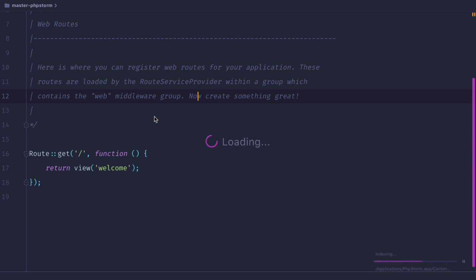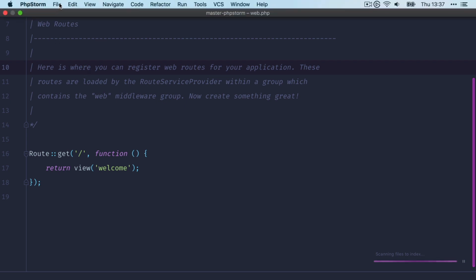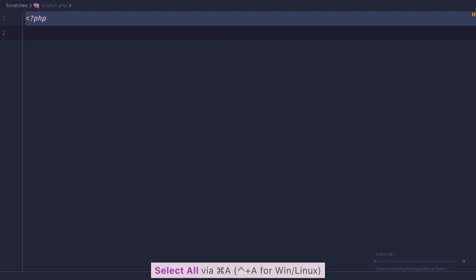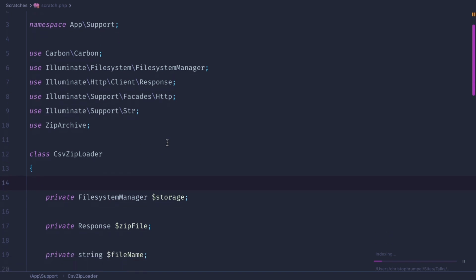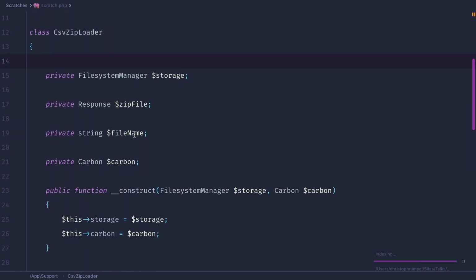What I'm now going to do is create a new Scratch file. Let's also get rid of this notice here. So Scratch file, if you don't know it, it's like a test file. It's not really part of the project, and you can easily delete it again. And I have here prepared some code from a class called CSV Loader. This is a class that I have been using in a project. It's a little bit older, but here I have some things that this package will show us that the package doesn't like, and where the package thinks that we can improve. So after indexing, we will be ready to check this out. So yeah, here we go.